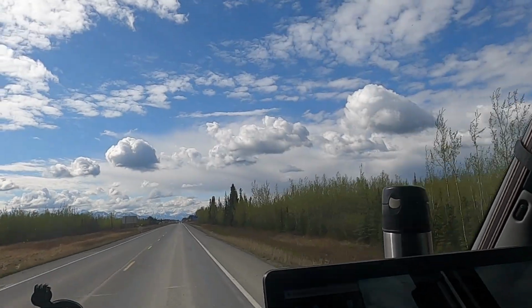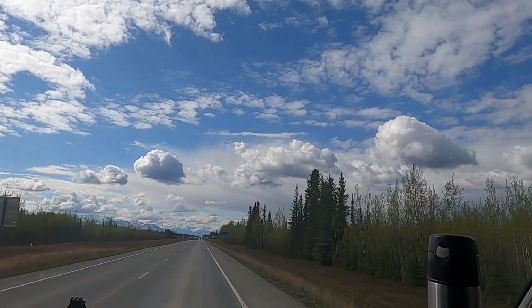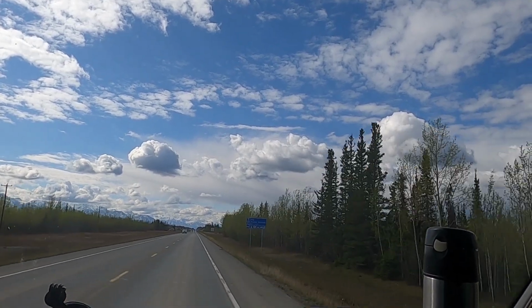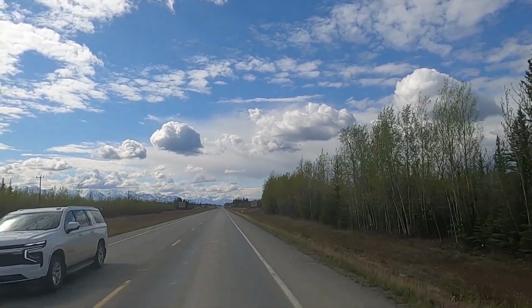Okay, we're coming into the town of Tok, and I think we're gonna hang it up here for the night. We put on 200 miles today. I think it's time to rest. So we've eyeballed a couple campgrounds. We might pull into one for the night.